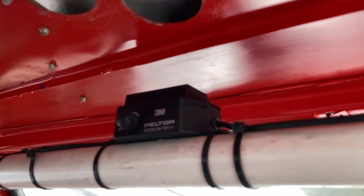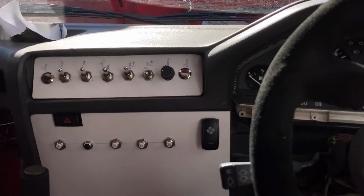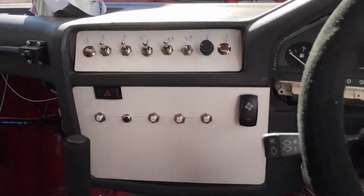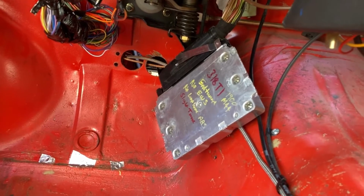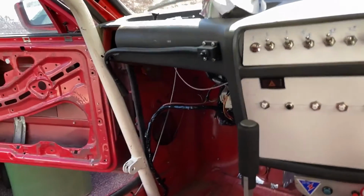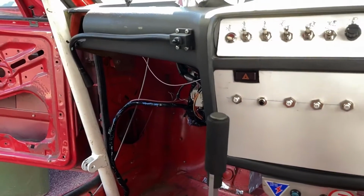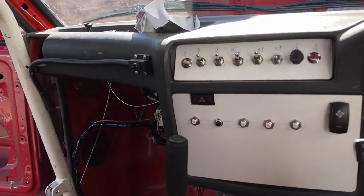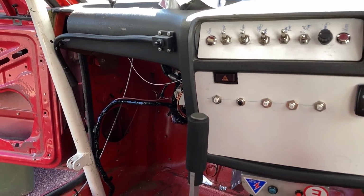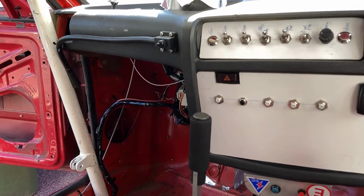Battery for the intercom. Apart from that, the engine won't start. I've got this ECU, which the car ran with before, so I need to check my wiring out. I'm getting power to the ECU. It cranks fine, but it's just not firing. So I need to look into that. I'm sure that'll be basic, I hope.